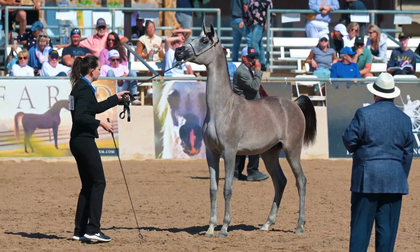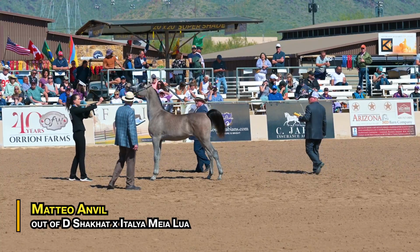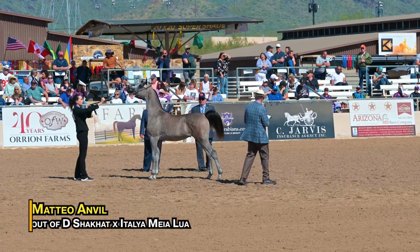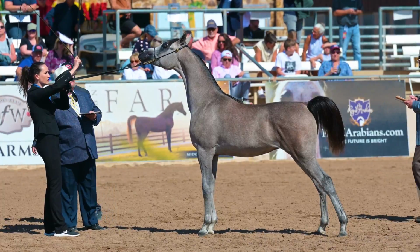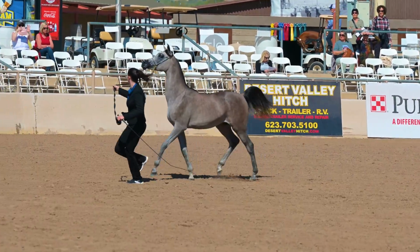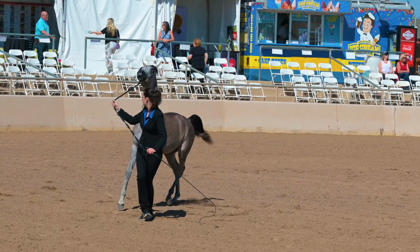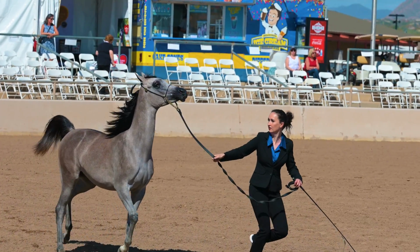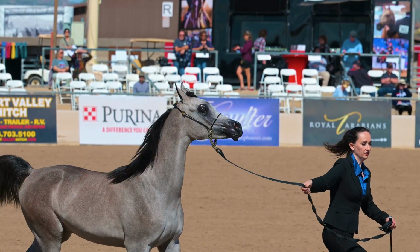The next one back to present is number 1145, Mateo Anvil. The sire is D. Shakat, and the dam is Italia Mea Lua. I hope I said that right. And what a beautiful presentation by the handler, Ellen Harris. This is one of only 2 gray colts in this class, which is a little bit unusual since gray is such a common color in Arabians. However, some of them that are a darker color or even chestnut can eventually become gray as they grow up.